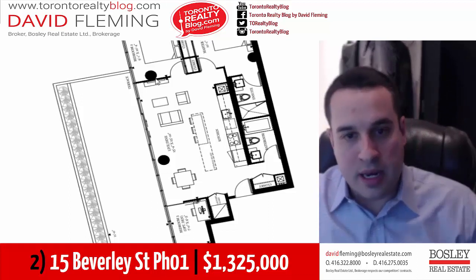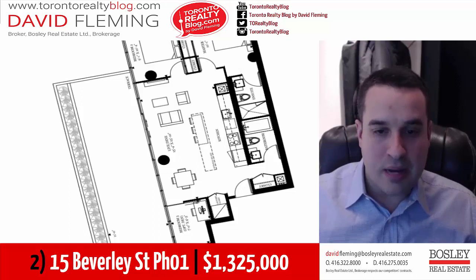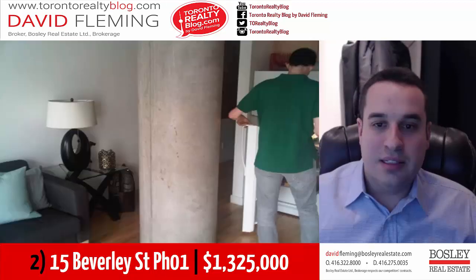So my issue with this floor plan is here, here, and here. I hate pillars. I really hate pillars, because then you get like this.